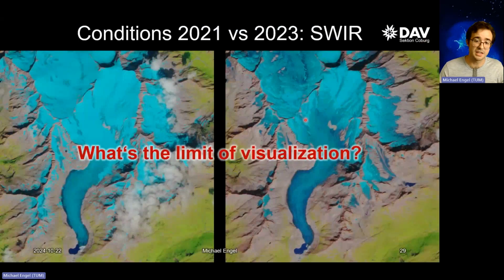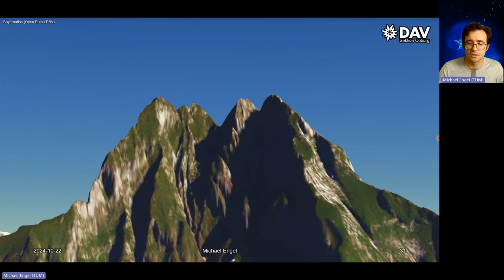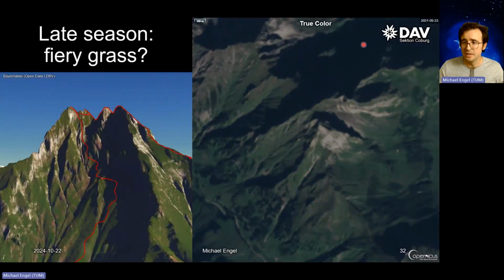So much for the high season, but what about late season? Because time goes by, and after summer comes the autumn. For example, if you want to do a grassy tour like this, so you want to go up the mountain and then traverse all four summits. It's a pretty famous mountain in Allgäu. It's called Höfatz. And as you can see, there's a lot of grass, and especially in autumn season, the grass can be really colorful, really fiery, you could say. And that's what you can also try to assess within the Copernicus browser.